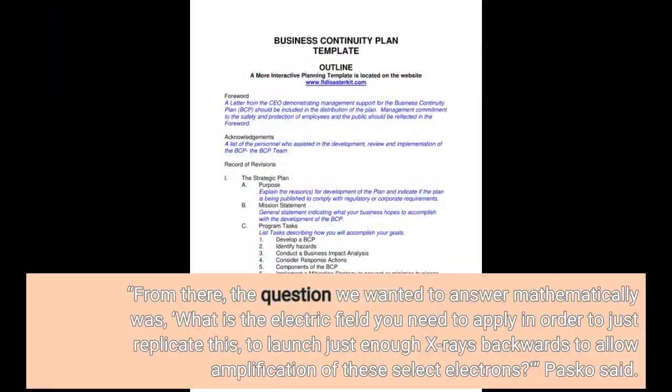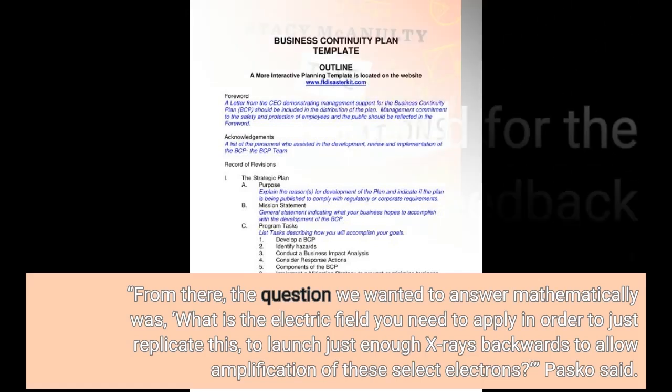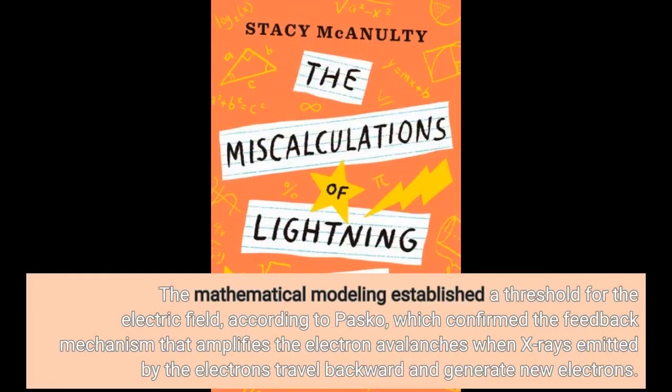From there, the question we wanted to answer mathematically was, what is the electric field you need to apply in order to just replicate this? To launch just enough X-rays backwards to allow amplification of these select electrons, Pascoe said. The mathematical modeling established a threshold for the electric field, according to Pascoe, which confirmed the feedback mechanism that amplifies the electron avalanches when X-rays emitted by the electrons travel backward and generate new electrons.